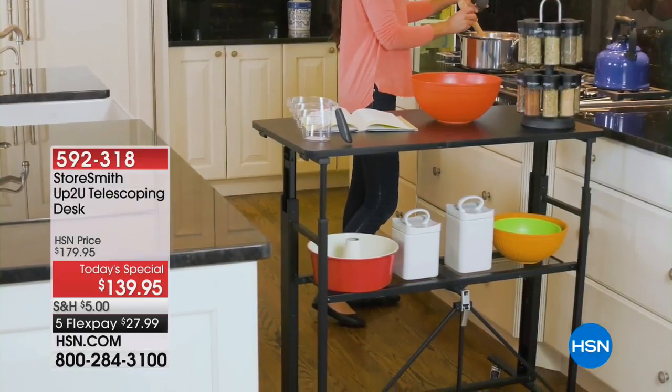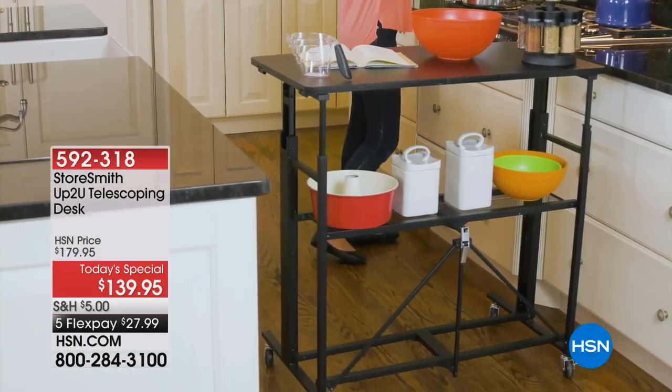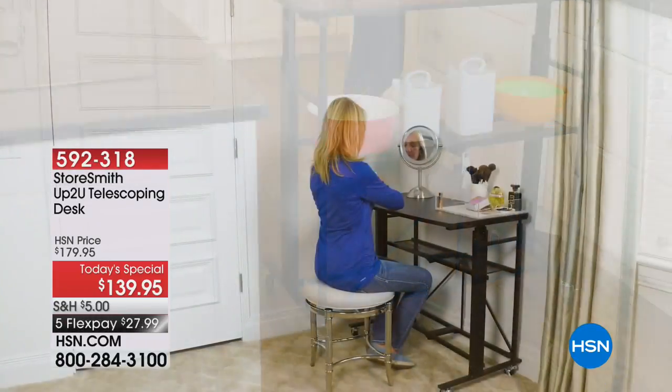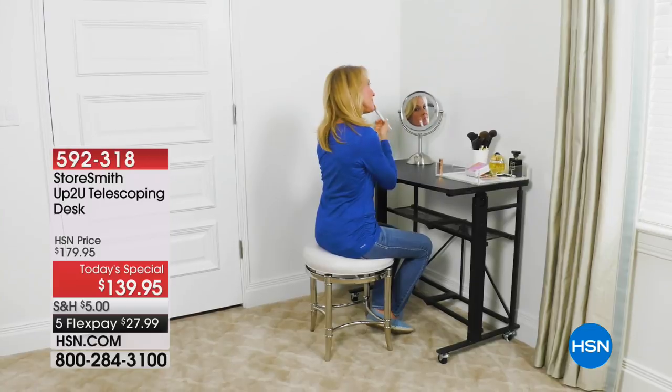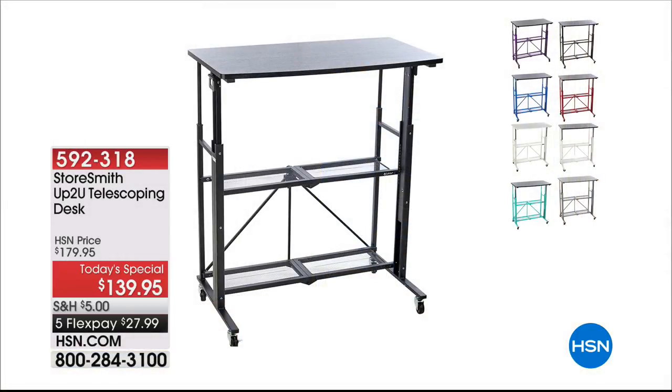Certainly, this actually started from our crafting world, and crafters already know the multitude of uses you're going to get out of this. I can't believe that price, especially if you're only getting it because of that telescoping or stand-up desk concept. Encore Look is coming up with final quantities in one of the colors already.